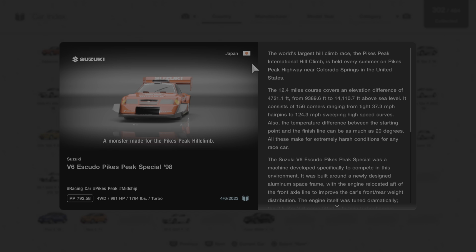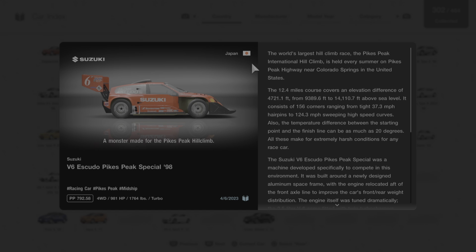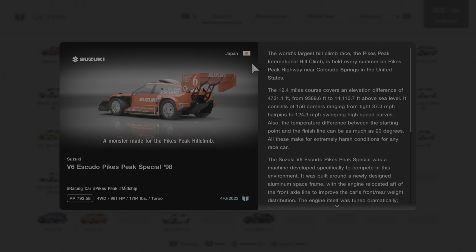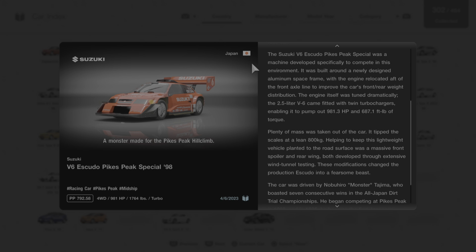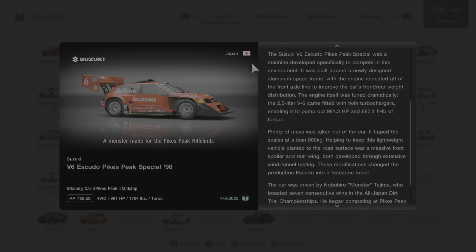It consists of 156 corners ranging from tight 37.3 mile per hour hairpins to 124.3 mile per hour sweeping high-speed curves. Also, the temperature difference between the starting point and the finish line can be as much as 20 degrees. All these make for extremely harsh conditions for any race car. The Suzuki V6 Escudo Pikes Peak Special was a machine developed specifically to compete in this environment. It was built around a newly designed aluminum space frame with the engine relocated aft of the front axle line to improve the car's front and rear weight distribution.